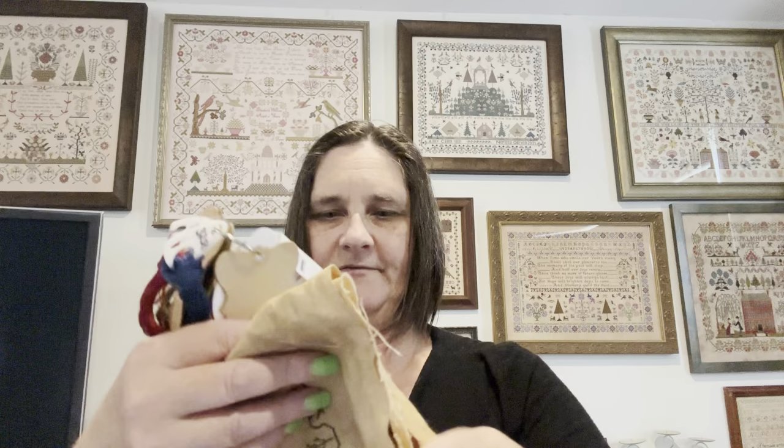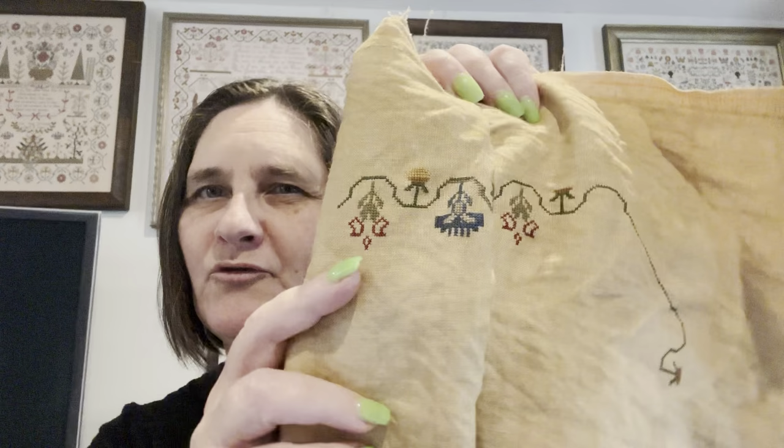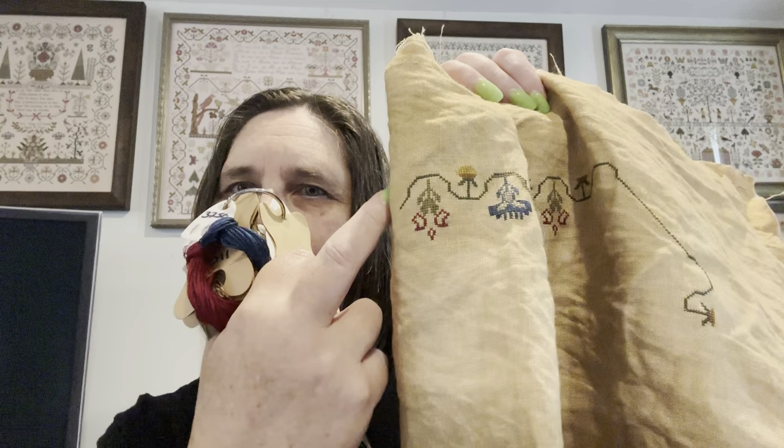She's on 40 count that I dyed myself. Oh my gosh, those blues and the red standing out there. So the color that goes around here is DMC 3828, and I had 2 strands of it left.